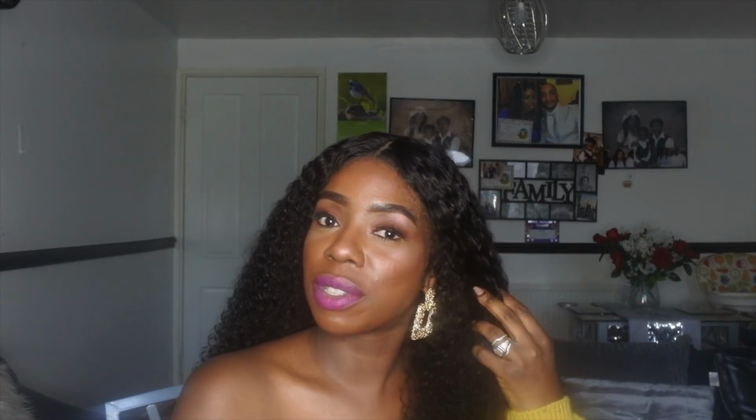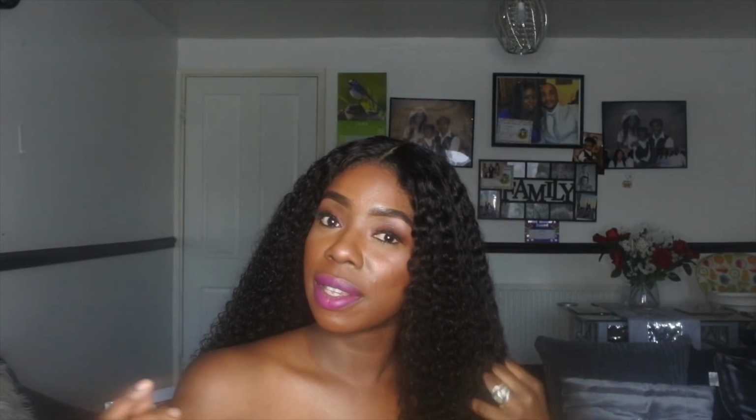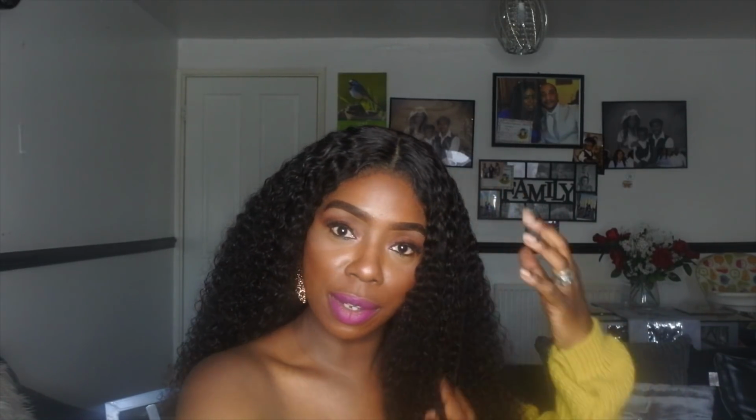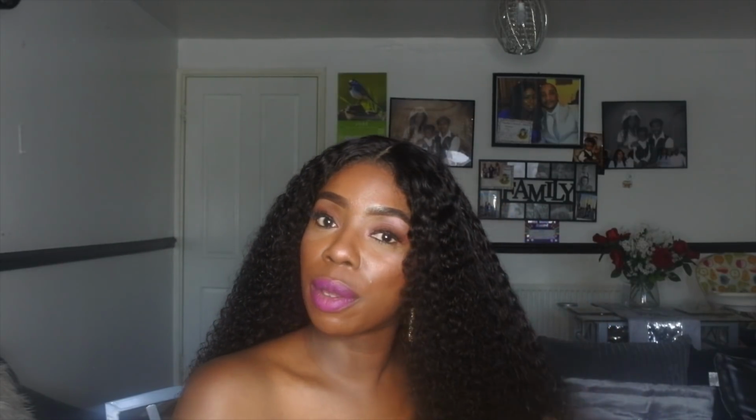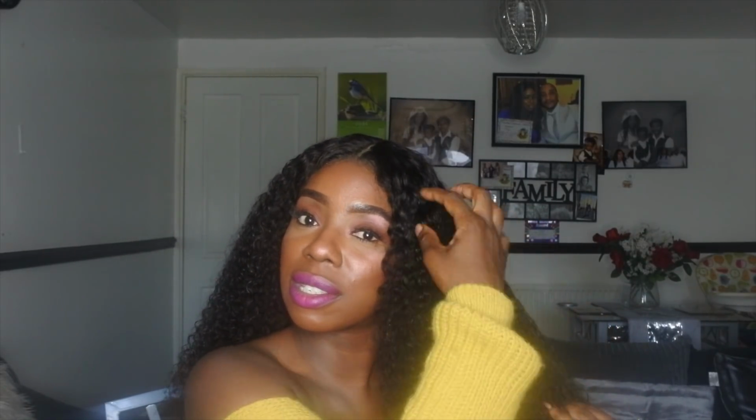The hair is just stunning. I don't even know what else to say about this hair. It's just so stunning. All I've done is put water in it to define the curls, and that's it. You're good to go. Just run some water through the hair. I didn't have to comb it or brush it, nothing. I just used my fingers.